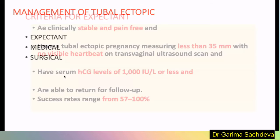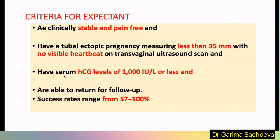Now, how do you manage these kind of ectopic pregnancies? So there are three modalities of treatment. One is the expectant management, the other is medical, and the third one is surgical. So how do you decide whether you have to go for expectant or medical or surgical? So there have been set criteria to help in deciding.